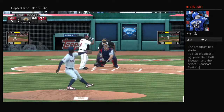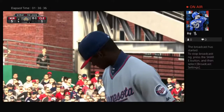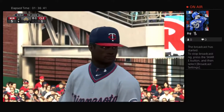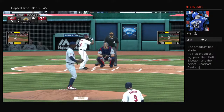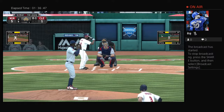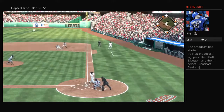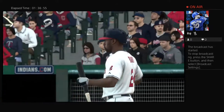Here's the first offering. Here's a cold strike about thigh high. 0-1. You cannot let this situation get any worse. You got to be thinking strikeout or ground ball. Even if you allow one run to score in this inning, that would be a major victory. Out in front as this is pulled foul into the seats.